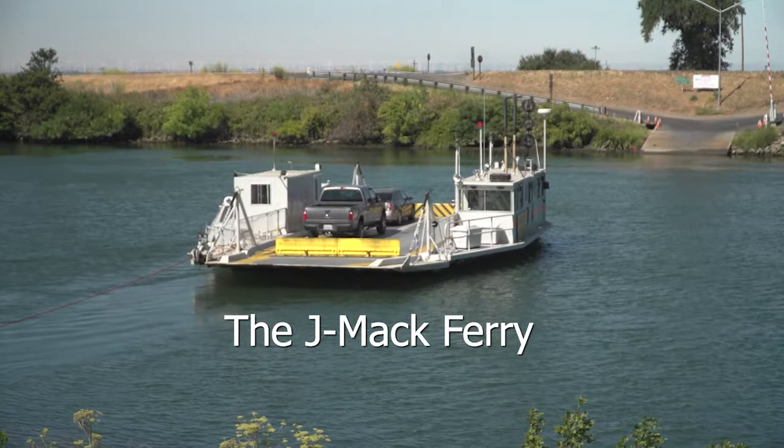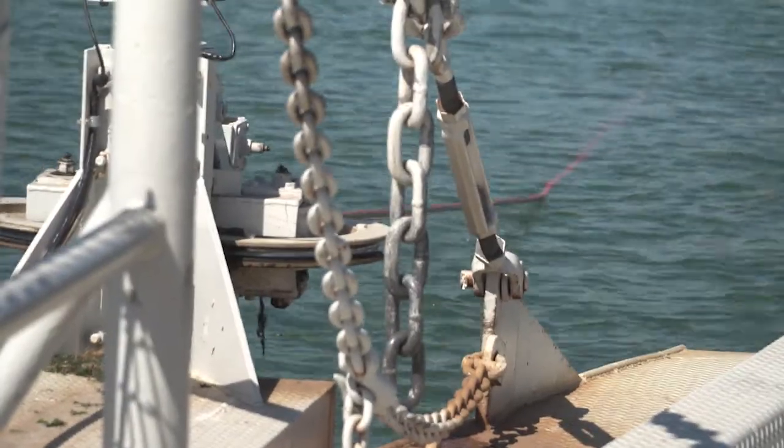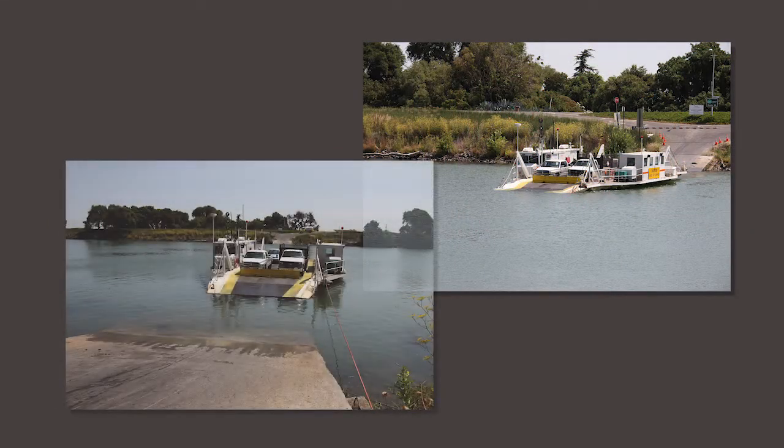The J-Mack Ferry was put into service back in 1968 and is a cable ferry, which operates 2 shifts. The vessel was named for Caltrans engineer Mr. J. McMillan. The J-Mack Ferry can carry 6 vehicles and operates between Ryer Island and Grand Island, crossing Steamboat Slough.